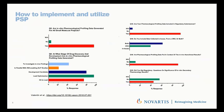So just to highlight how secondary pharmacology became important for the pharmaceutical industry, this paper represents basically the approach of pharma and biotech companies to secondary pharmacology. On the left-hand side, you can see that in vitro pharmacological profilings are generated for small molecules in most of the companies. And very few companies don't do this. It's almost 100% who oblige. However, there are differences in where people use these capabilities, mostly for lead optimization, the green column, and development candidate analysis. But more and more people are using it for hit to lead, which is very important.